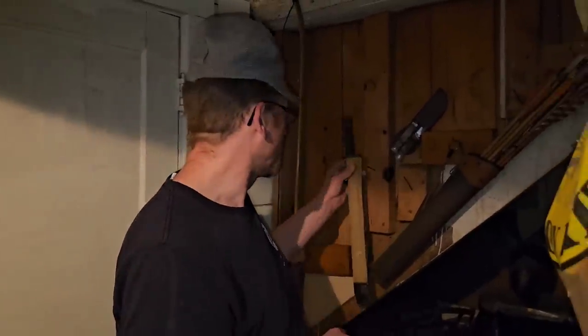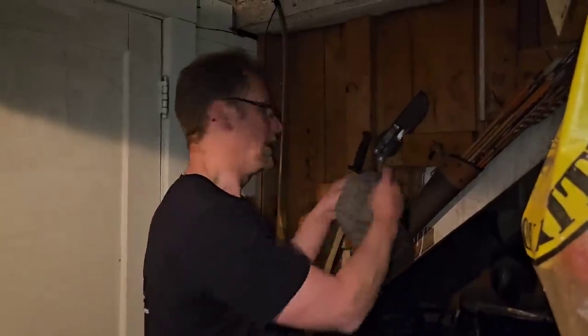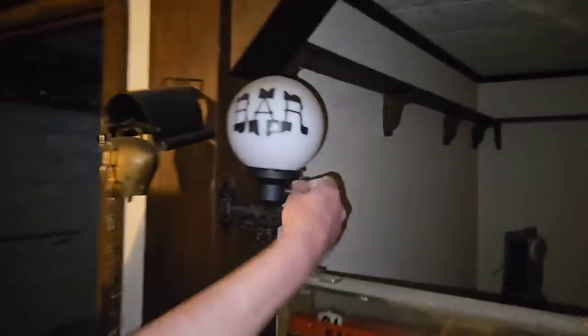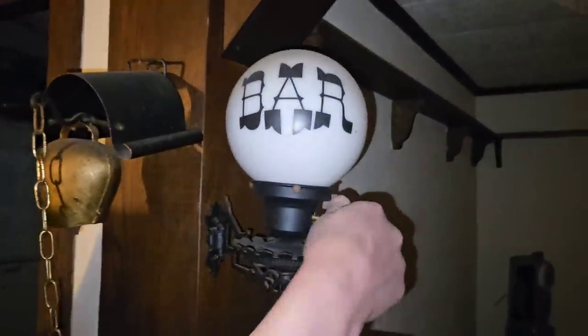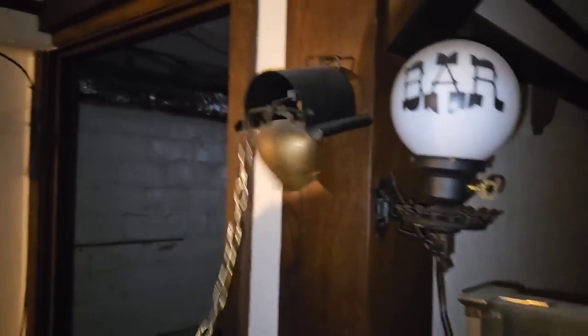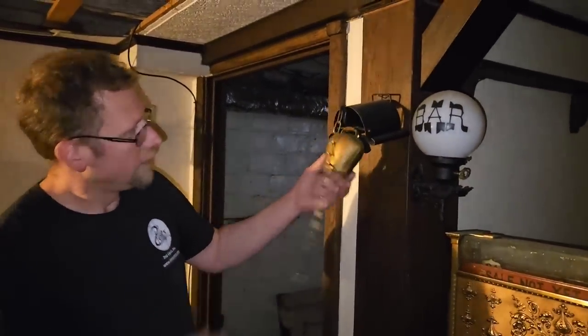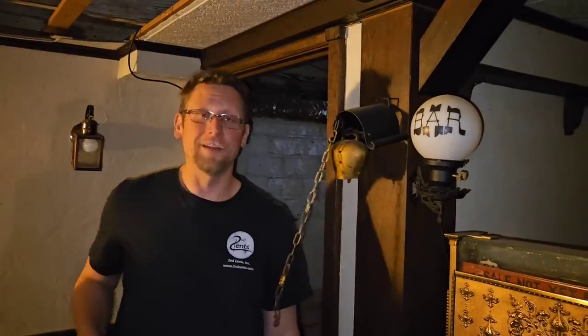So, I mean, this house is full of surprises. Everywhere you look, you just find a little thing here, little thing there. You don't know what you're going to find next. And I can't wait to see what's upstairs. We got the vintage bar light here. It might turn on. We'll have to see. It's probably not even plugged in. And then this old little bell. So, cool stuff. This place is unbelievable. Look at the stained glass windows over there.